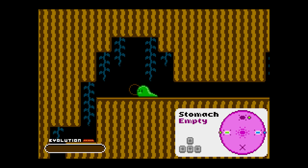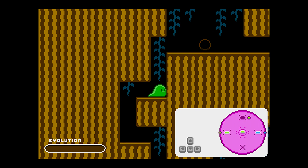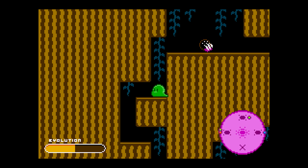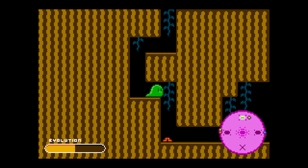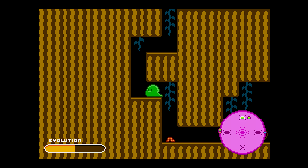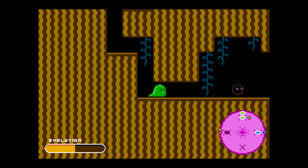Actually, we can't get past him. We just have to wait till he's done attacking. And then eat another one of these little delicious food things. And there we go, we just kind of filled up our digestion system a little bit, and there's still nutrients being fed to us from our last bit of food. You'll see an evolutionary bar on the bottom left hand corner. Alright, when that fills, you'll actually evolve. Hopefully it will fill after eating this, so I can show you how it looks when you evolve.